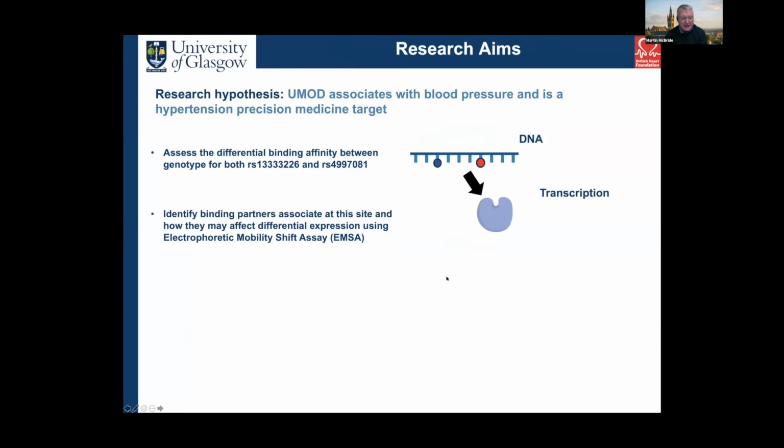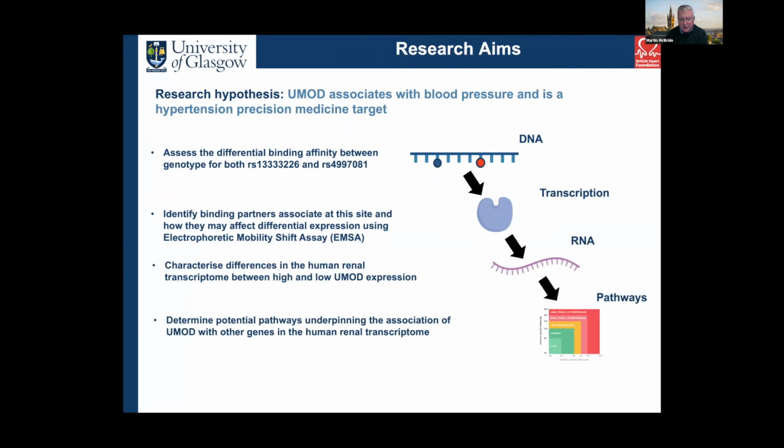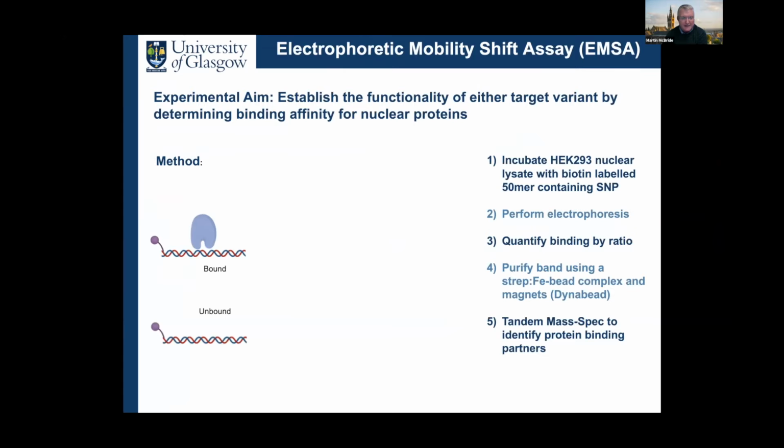So the purpose, as I said today, is to identify binding partners which associate at this functional SNP site and how they may affect differential expression using electrophoretic mobility shift assays, or EMSAs. I've got one slide that I hope to show you just on RNA-seq as well, actually, from human samples. I hopefully have time to show you that.